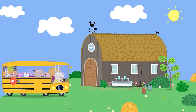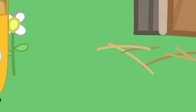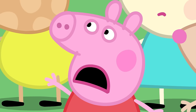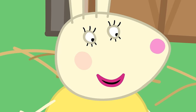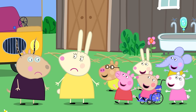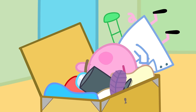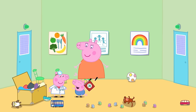Peppa's playgroup have arrived for their school trip, so it's time to get off the bus. Oh, I wish we could stay on the yellow bus all day. Don't worry. I'll be back in the bus to take you all home later. Everyone likes riding in the big yellow bus. Everyone except Madame Gazelle. Today, Mummy and Peppa have brought George to the doctor's for a checkup.